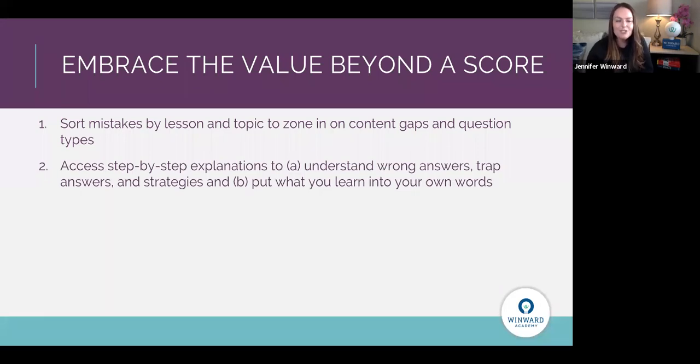All right, number 2, for every student, that is a must do. You have to be able to get step-by-step explanations for any question you miss. Why is that important? Number 1, it's important because you have to understand the wrong answer. You have to understand not only why the right answer is right, but also why the incorrect answer that you put is incorrect. Just knowing why the right answer is right is not enough. You have to go through that extra step of also understanding why your answer choice was incorrect.